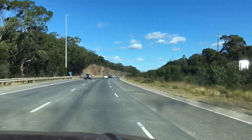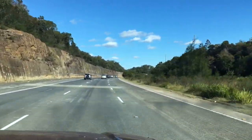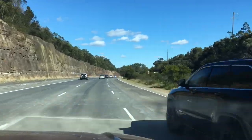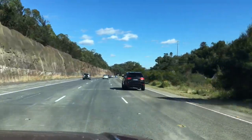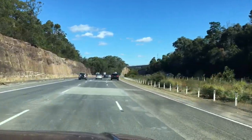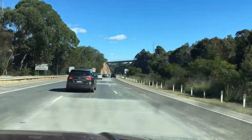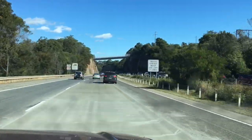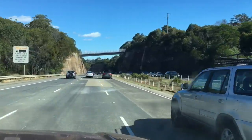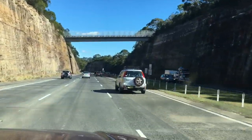And we have an idiot. I'm doing 107. Oh, and he's in the left-hand lane. Now he's in the right-hand lane. And there we go. Bye-bye, idiot. And there's another one. Oh, let's change lanes, shall we, with no blinker. Welcome to the big smoke.